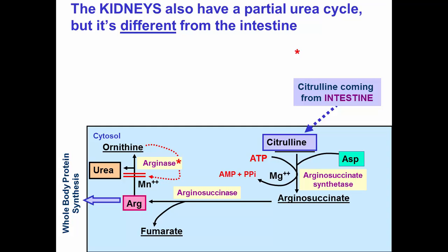So now I'm just showing you this right now. We're going to talk most about it here. I'll revisit it in kidney just so you can remind yourself that it goes with the kidney material, okay? But it's important that we talk about it now. So the kidneys are taking in citrulline coming from the intestines, and it's got the machinery to combine citrulline with aspartate to make arginosuccinate. It's got the arginosuccinase to release arginine. And it has a very small amount of arginase activity.